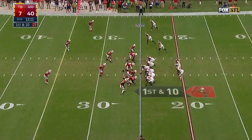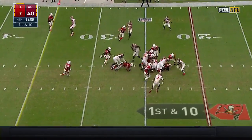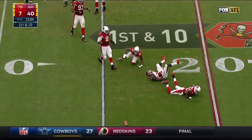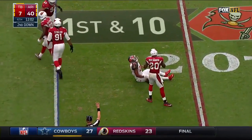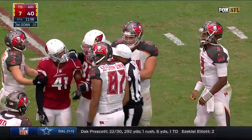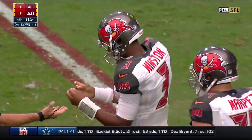Body protection as an NFL quarterback, I'd be cautioned against getting too low. He just threw a big time block right there. It didn't lead to many yards, but look at this all of a sudden. It looks like Cooper wants a piece of Jameis Winston. I don't know what Winston's holding in his hand there. It's a necklace.